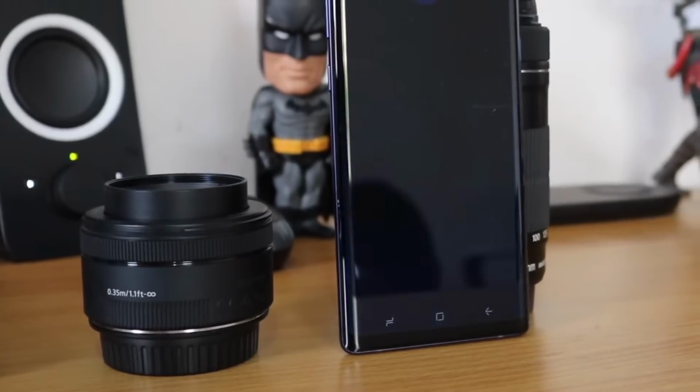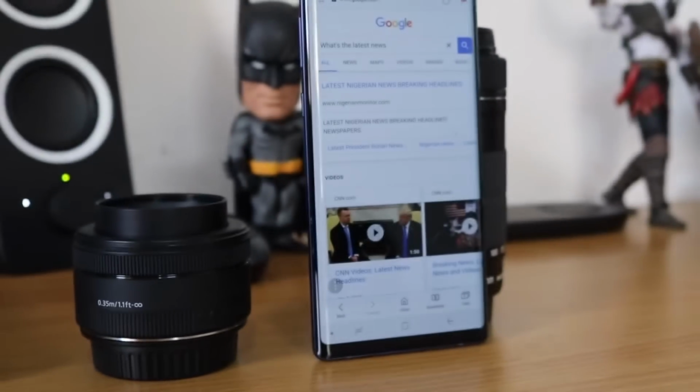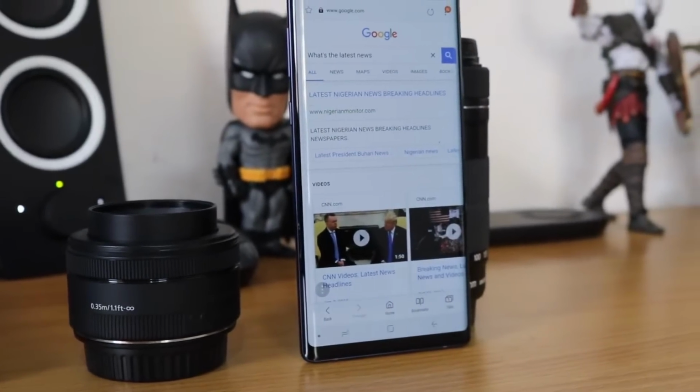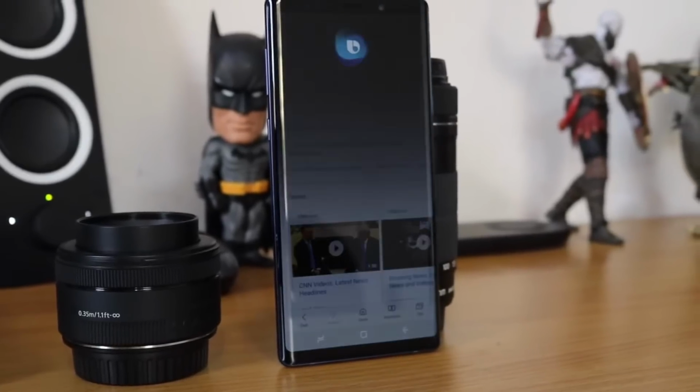Bixby button is still here and I'm still not using it. I sometimes press it instead of the volume down button. Samsung wants to get people to use Bixby by every means because you can't even disable the button any longer. I don't want to use two assistants on the phone. I like Google Assistant as it is.